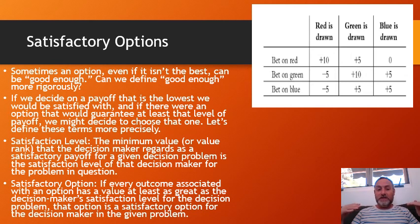So let's define these terms a little more precisely. Let's call a satisfaction level the minimum value, or rank if we're only ranking the outcomes. So it's the minimum that the decision maker regards as a satisfactory payoff for a given decision problem. Call that the satisfaction level of that particular decision maker for that particular problem in question. It's going to differ person by person, right? So call an option satisfactory if every outcome associated with that option has a value at least as great as the decision maker's satisfaction level for the decision problem. Then that option is a satisfactory option for the decision maker in a given problem.